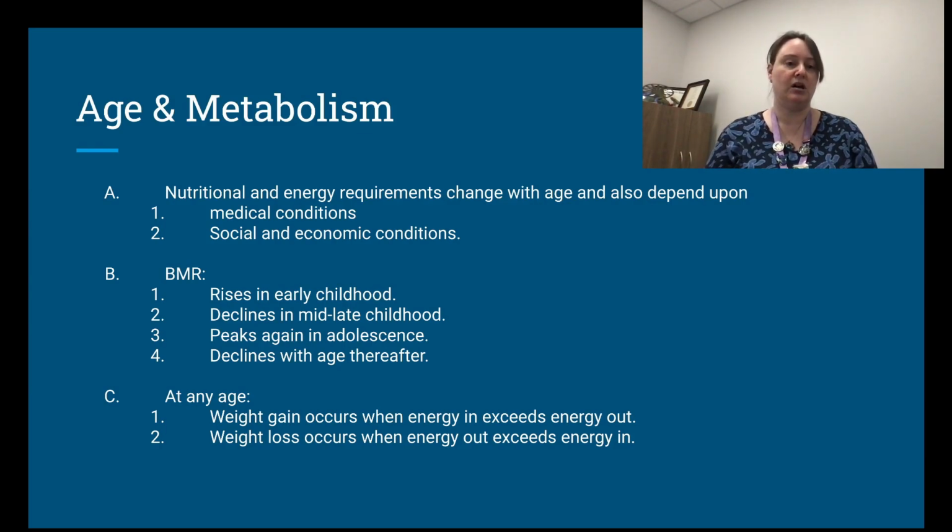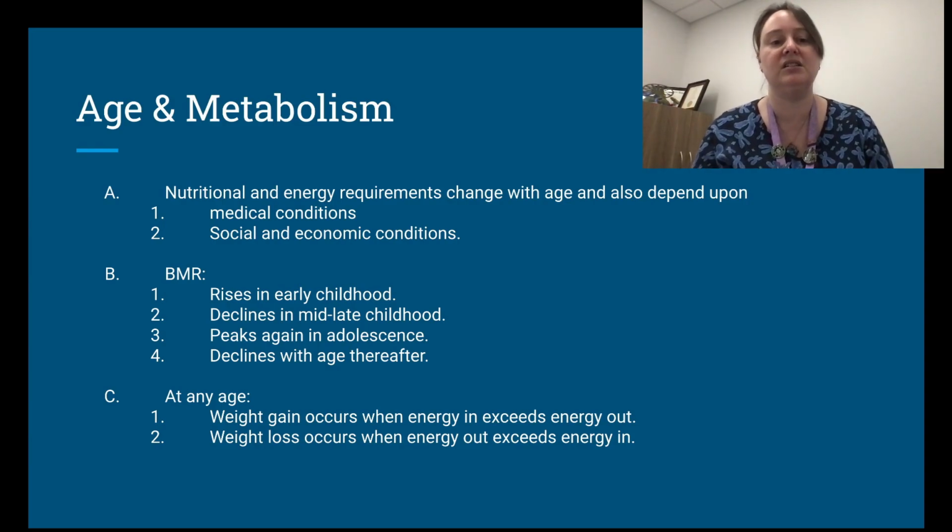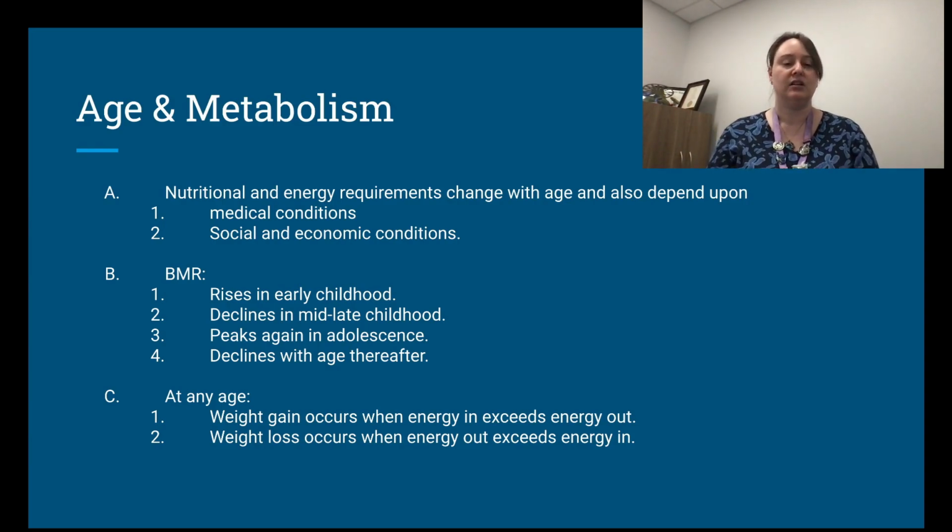So anyway, BMR rises in early childhood, declines in middle to late childhood, peaks again in adolescence when you finish turning into an adult, and then declines with age thereafter. At any age, weight gain occurs when energy in exceeds energy out, and weight loss occurs when energy out exceeds energy in. They make it sound so simple, which is true, but for those of us looking to lose weight, or some people gain weight, it's easier said than done.